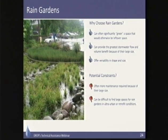Now, because they're large, the big constraint of utilizing a rain garden is just the associated maintenance with a larger landscape space, because all landscape requires some base level of maintenance, and the larger it is, the more of that needs to be considered for your site. And then in some cases where we have tight space conditions, we just don't have the room to fit in a rain garden. However, schools being what they are, there are a lot of larger spaces that can accommodate a rain garden.